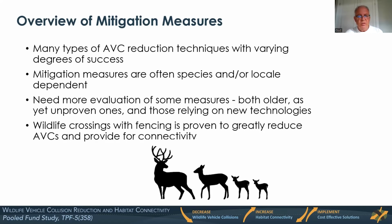And then, of course, as new technologies come, particularly the onboard sensor systems for vehicles, we'll have to see how well that helps reduce wildlife vehicle collisions. The thing about the autonomous vehicle technologies is that it will only capture large mammals. So when it comes to small animals, roads will still cause a lot of damage or mortality to those wildlife populations. And so again, wildlife crossings and fencing is the proven method to date.